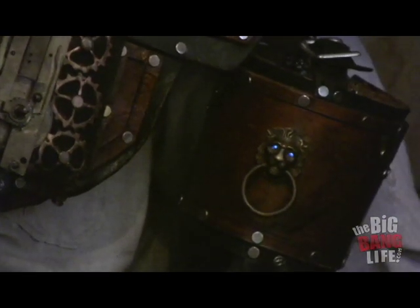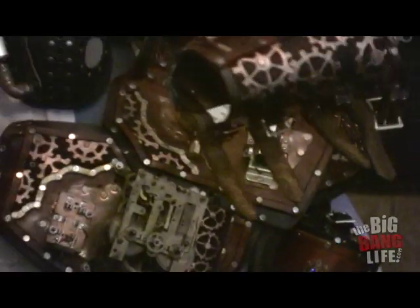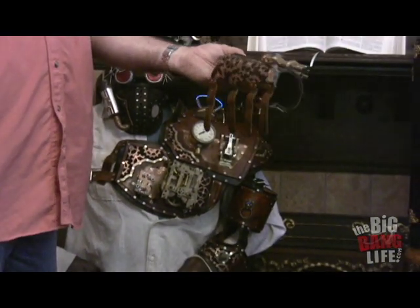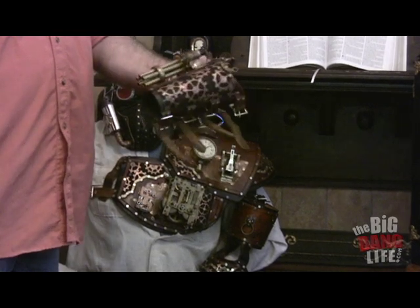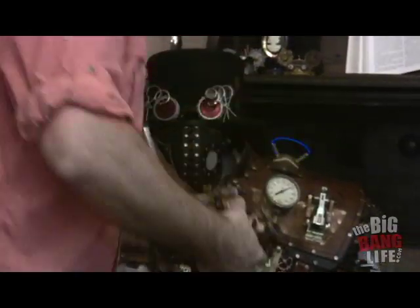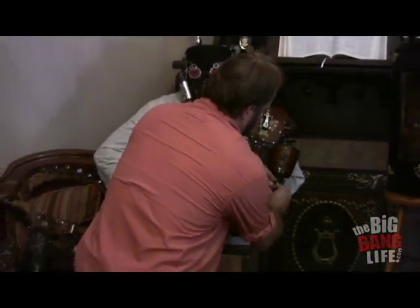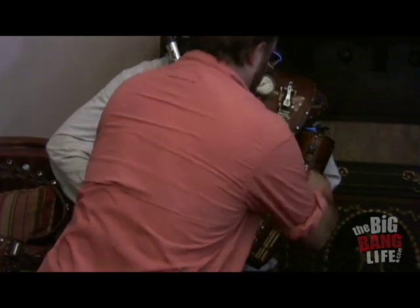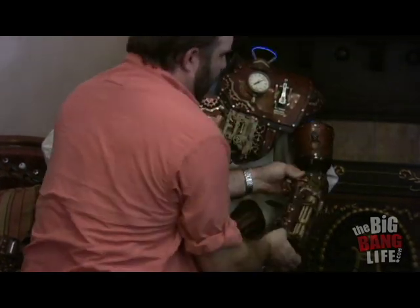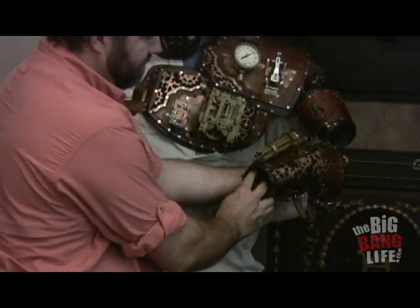Here would be the Gatling gun that we actually made all out of brass tubing, pieces from chairs, once again hand-tooled leather, and a little small motor that you can probably find at a hobby shop somewhere. But once we connect it to the arm piece itself into place, we now have a working Gatling gun.